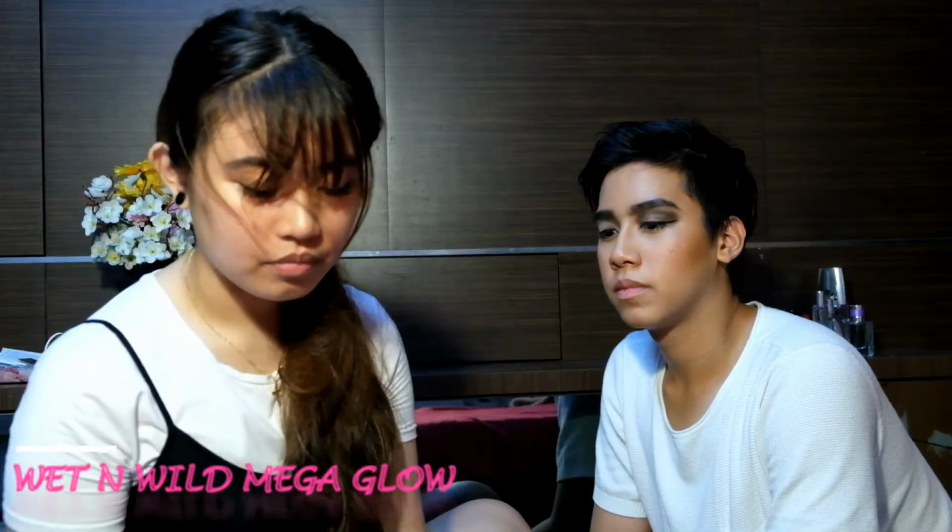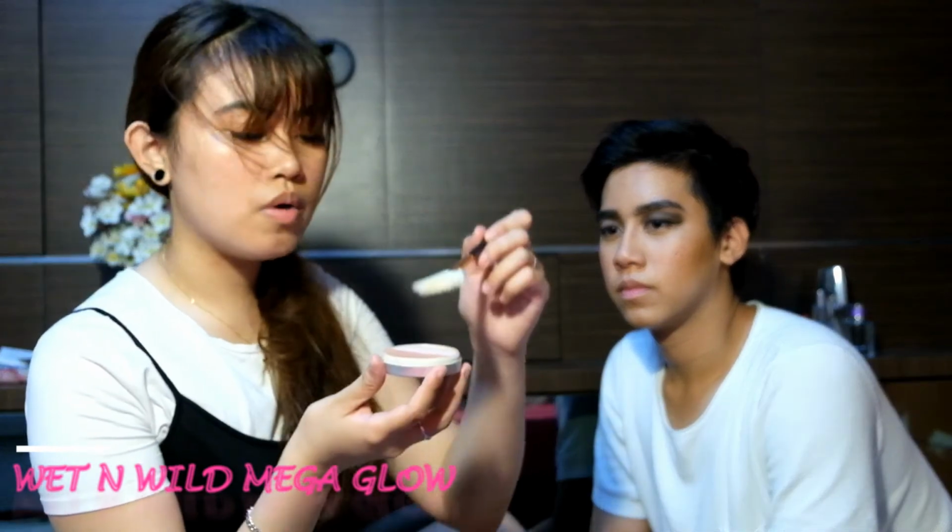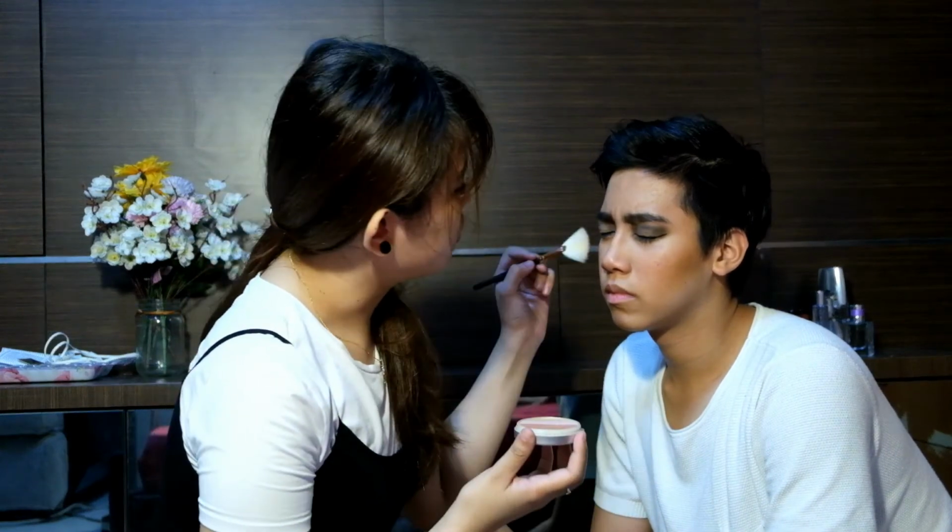And again. We're gonna proceed to the highlight. I'm using this Wet n Wild Mega Glow for this highlight. Just using the silver one. And I'm using the fan brush. I'm just gonna put on the top of his cheekbones.